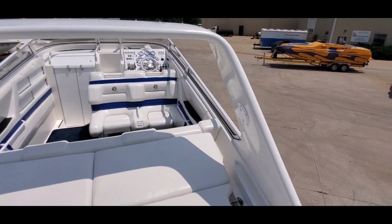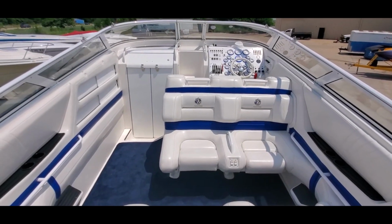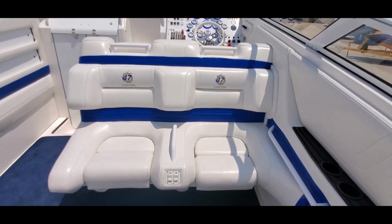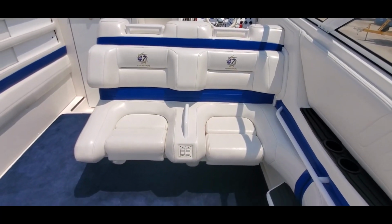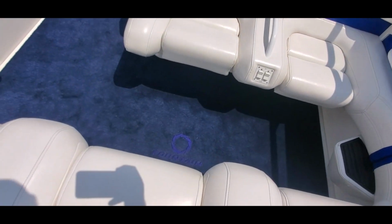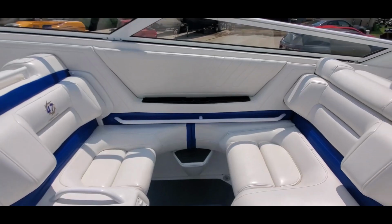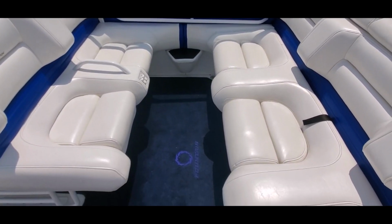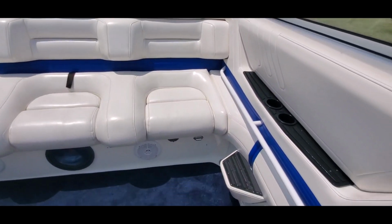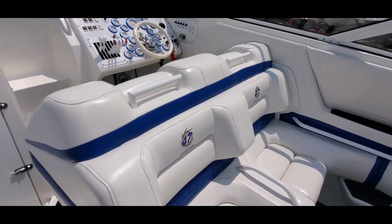Arch design, very cool. You've got a very roomy cockpit. Plenty of seating. Power drop-down seat bases. Rear-facing side-by-side seats. Rear bench design. You've got removable cockpit carpet with the Fountain logo. Carpet is very clean as well. Got step pads on either side. See, the headrests are clean.